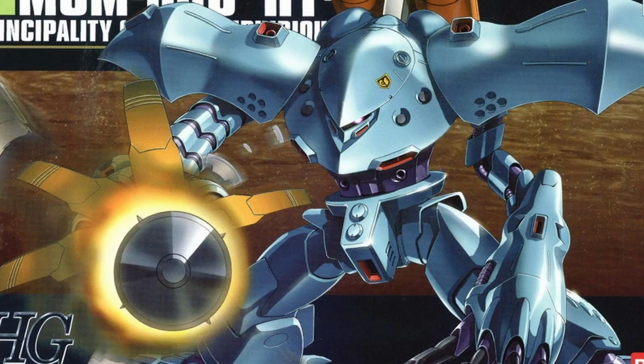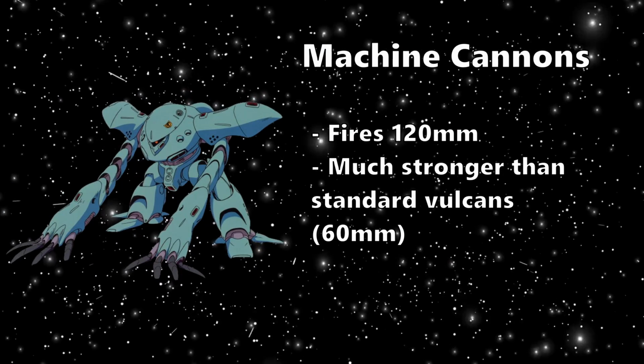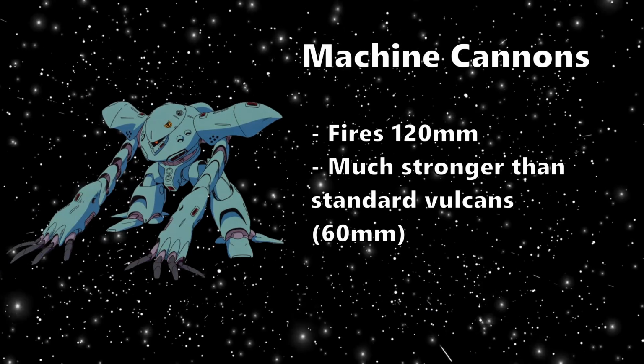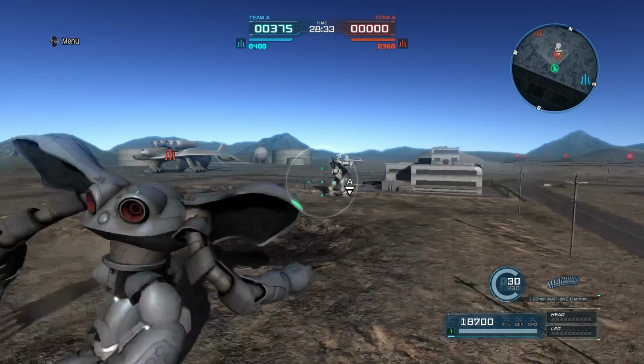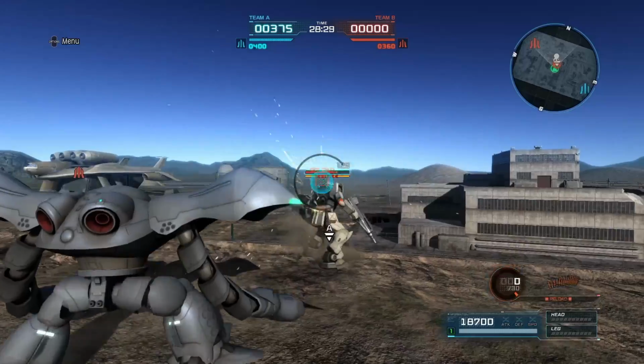Moving on to the new stuff, first is an added pair of machine cannons located on his waist, very reminiscent of that of the Gogg's weapons. These come in an impressive 120mm. This is the same size as the Zaku machine gun's ammunition. And with being double the size of standard head Vulcans, these are an effective and dangerous weapon against mobile suit armor. But like the Gogg, the biggest drawback is you have to face anything you want to shoot.